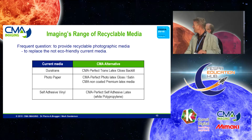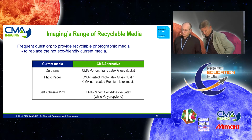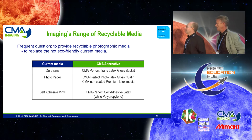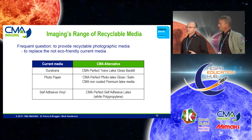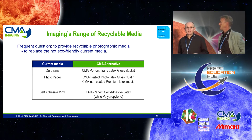Okay. So as you can see, the concept of making a product eco-friendly or meeting the demands of customers is quite complex. It's not just simply putting a coating on a certain product and saying, great, there you go. So in conjunction with the Perfect Tran, we also had to develop a recyclable paper and also an alternative to self-adhesive vinyl.